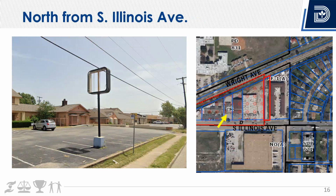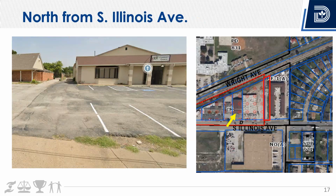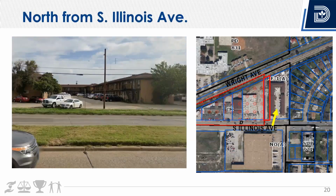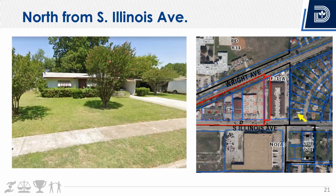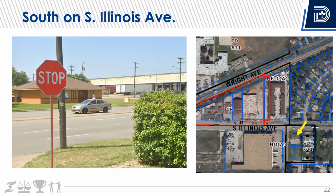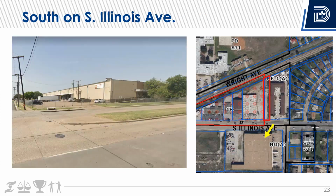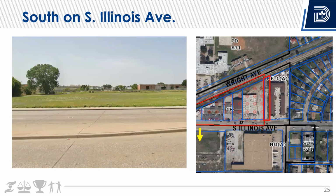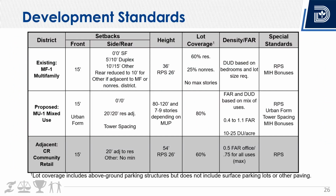Now we're looking from South Illinois Avenue north onto the adjacent properties to the west, the church use, and this is the Thrift Mart. And then farther to the east, these are the adjacent single-family uses and the neighborhood office district. Here we have the LI district with that office showroom warehouse, some parking, and then farther to the west is the Westmoreland station.